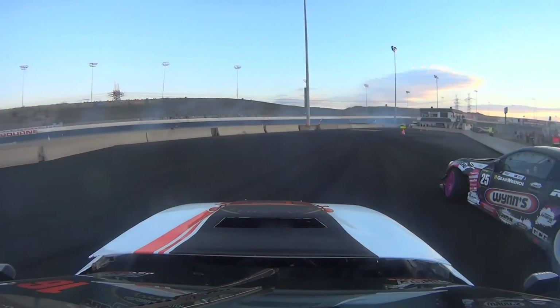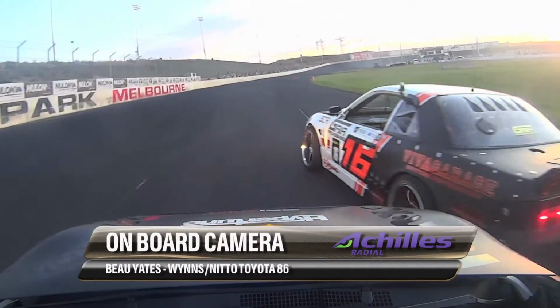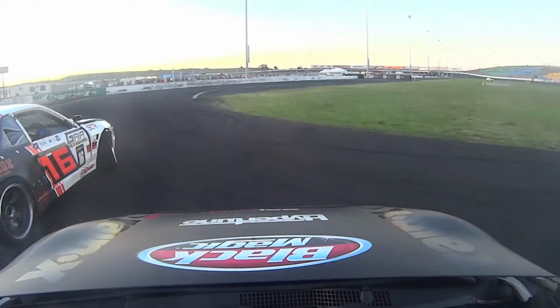And the judges said that's what they don't want to see. And that was one of the biggest mistakes from Prosnick. He also made a couple little corrections on the entry coming into the horseshoe. But let's go to the trophy presentation to see who gets the win.